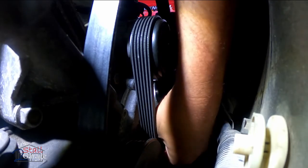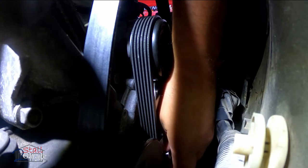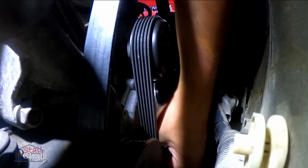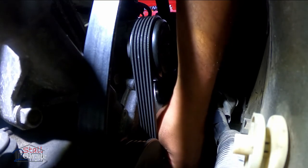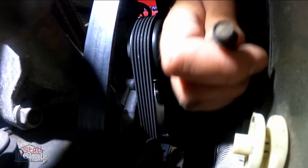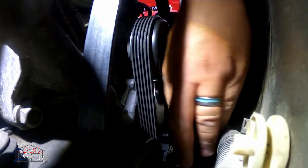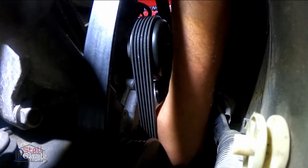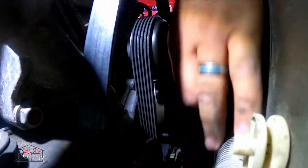Where are we at? So there's the sensor. Okay, I'm on it. It's turning out. This did not come with a bolt, so let's not lose that. Let's also not lose the 10. It's hot down here by my hand. All right, there's our bolt. Let's reach down in and grab the sensor. Come on out, little fella.